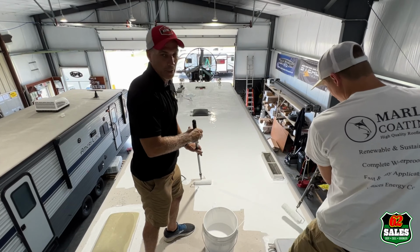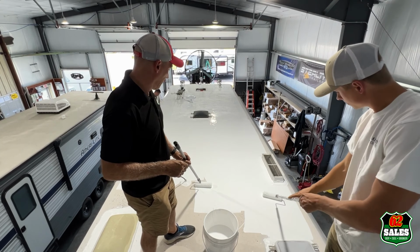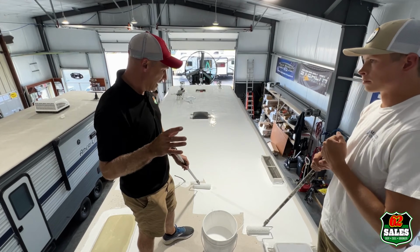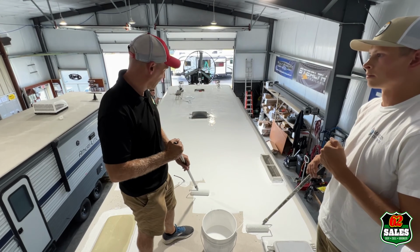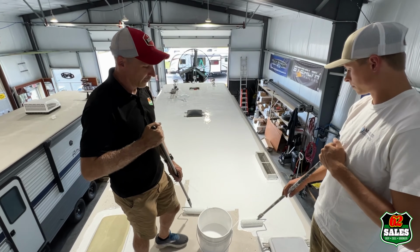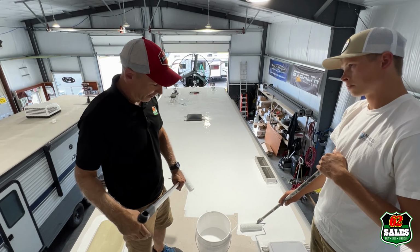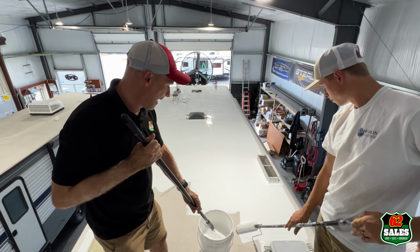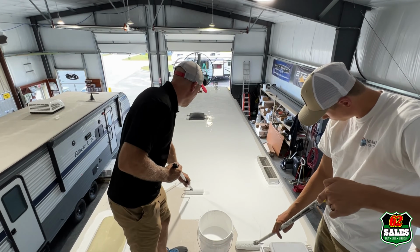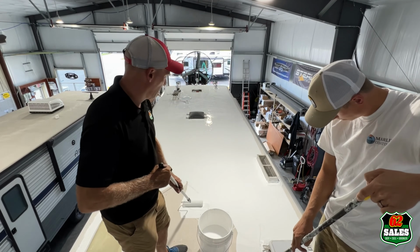So here we are applying the coating, and I was talking to Christian about the thickness of the coating. We're looking ultimately for what he would refer to as a 30 mil thickness, and it's more about pushing the product back and forth versus rolling it out. So you want to make sure that you have enough product down to where the roller isn't so much rolling, but just kind of pushing a pool of the product back and forth.